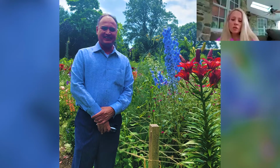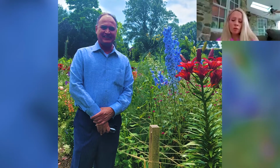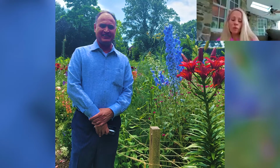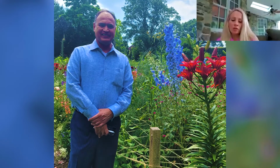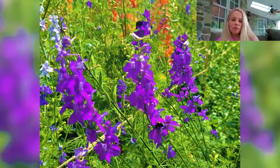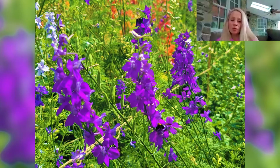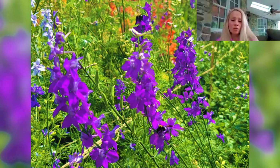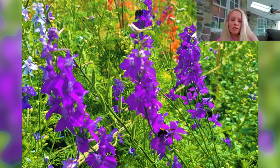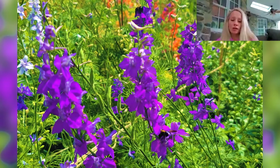You can also see how they're supporting these flowers, which is really helpful because as these flowers get tall, they need support. And I really like how they've done this with this string to make it so that the garden will stand upright. You can see too that the bees were really enjoying the delphinium. Did you know that blue is their favorite color? I think if you're wanting to attract more bees to your garden, blue is the way to get it done.